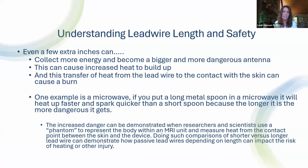So understand that lead wire, understand the safety. That lead wire length is your number one focus that you want to pay attention to. Because again, as we talked about in those first few slides, I'm not going to continue to say it because you're probably sick of me saying it, but it's going to absorb that heat. Even a couple inches can make a difference. You've got to know the safety and clearance parameters of the product that you're using.